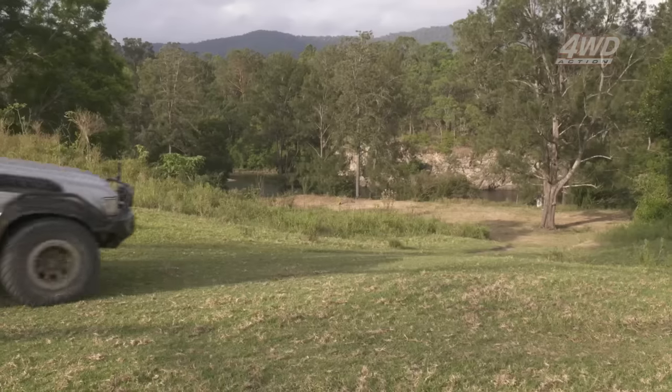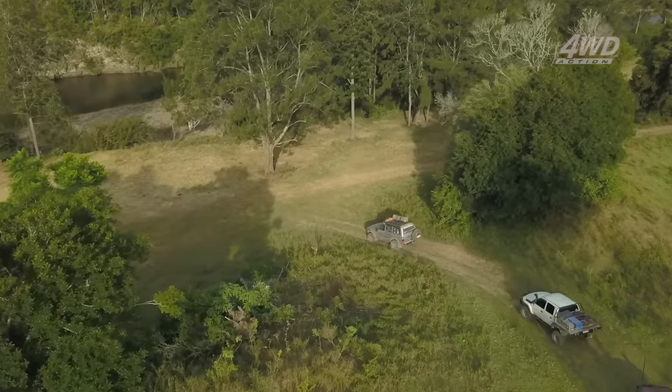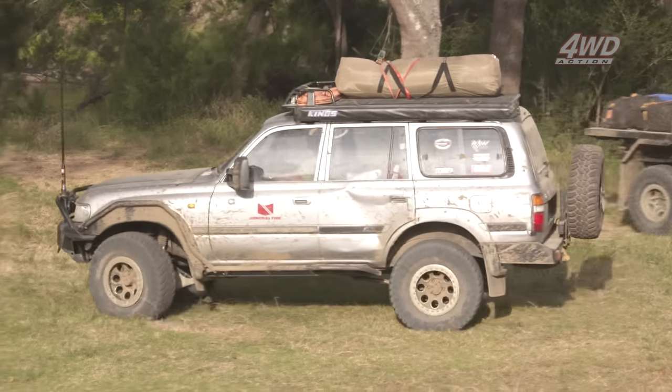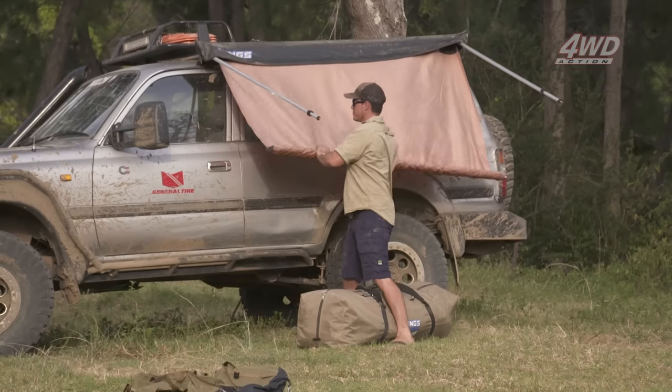Utilising the U-Camp website, we found an absolutely cracking spot at Long Flat. Now, it's behind a pub, it's got a river running alongside it, beautiful flat grassy sites. What more could you possibly want? Time to set up camp and crack a coldie.